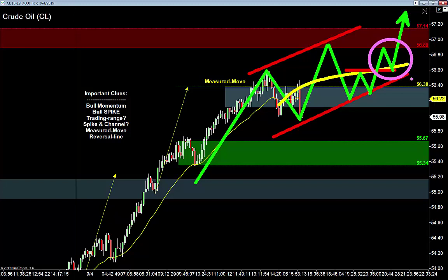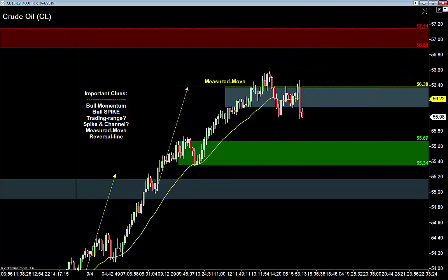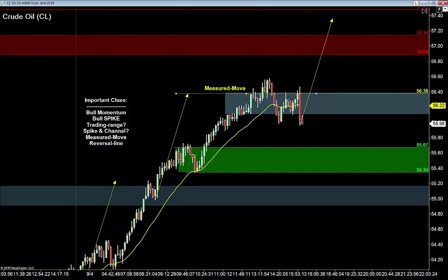Now, where's my target at that point? My target is I'm going to take that same measured leg and project it higher. So let's say, for example, this is as far as we pull back, which I don't think is going to happen, but that's going to be my next objective right up top there at 57.36.